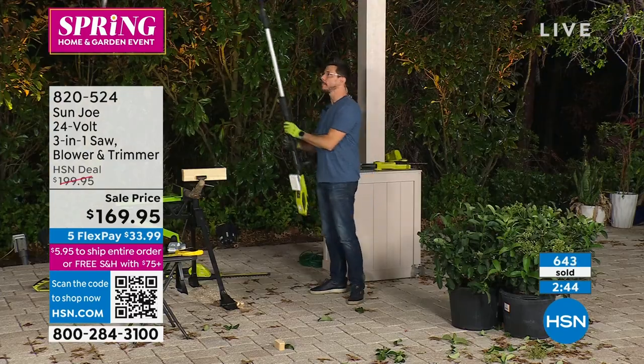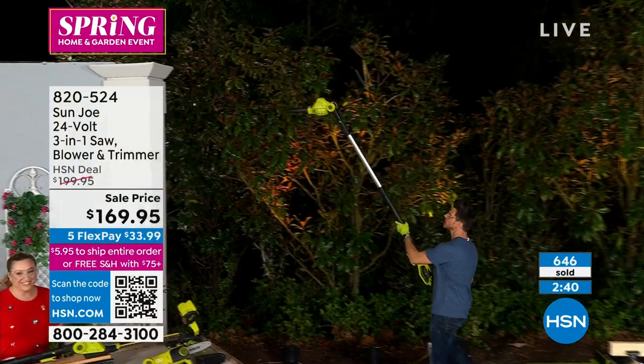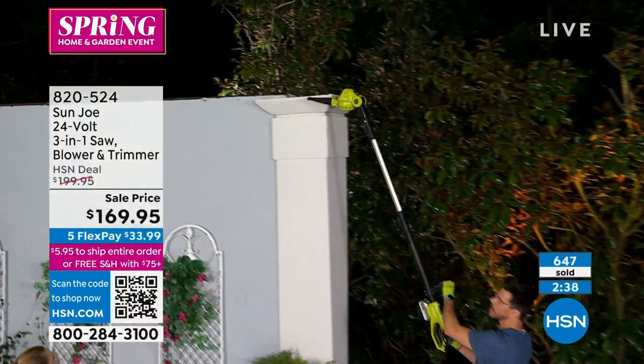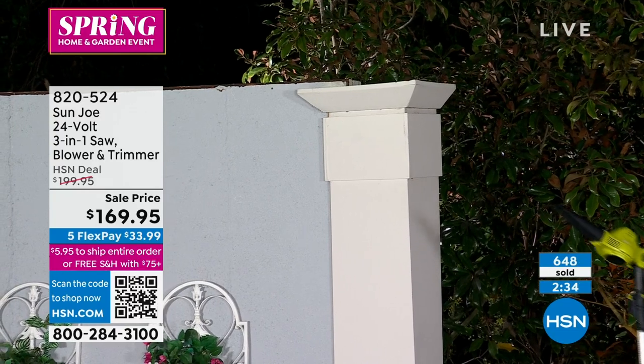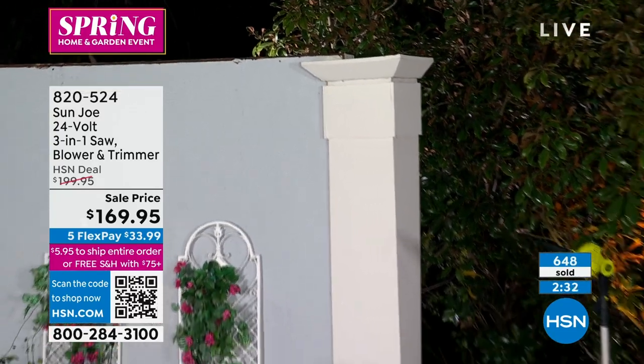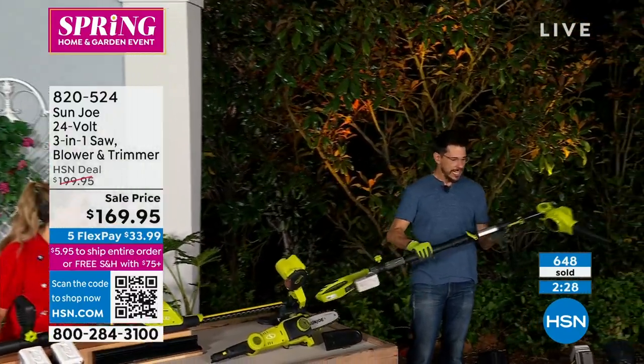If I do want to get up, let's pretend I walk over here by Helen, at the gutter area. You could get this up in the air and do your gutter and blow your leaves out just that easily. Again, with your safety in mind, no ladder, no climbing up, no dangerous tools up in the air. Just do it easy.